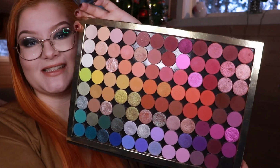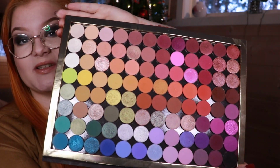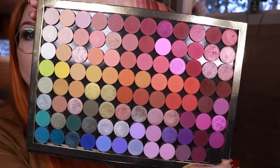If you're new here, my name is Marta and today I will be doing a very interesting video where I will be picking out the different shadows from my huge Colourpop 96 pan palette. The palette is from Colored Rain, by the way, where I'll be just picking out the ones that I would have not repurchased if I for some reason should have lost my palette or every shadow would have broken.